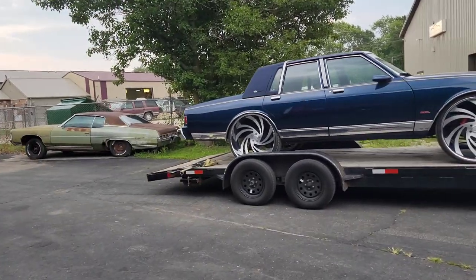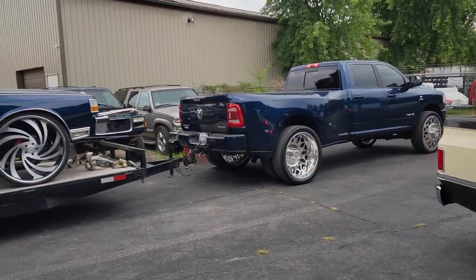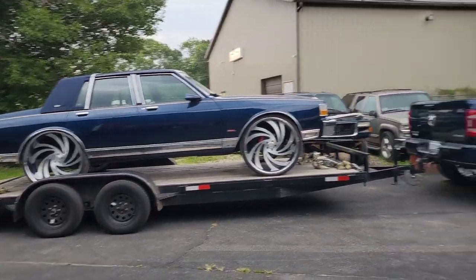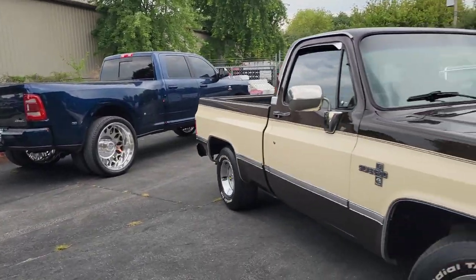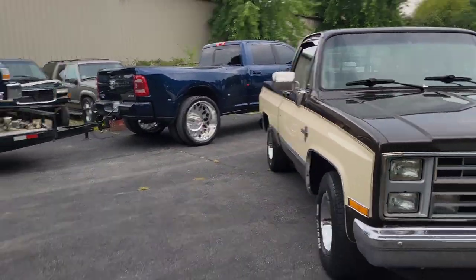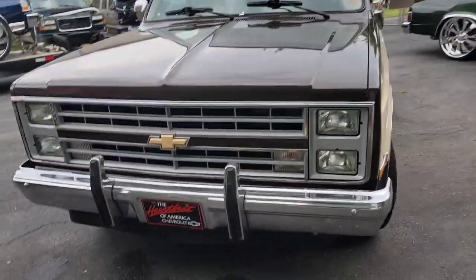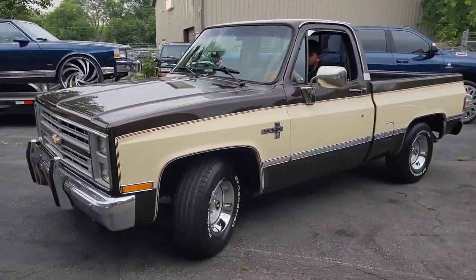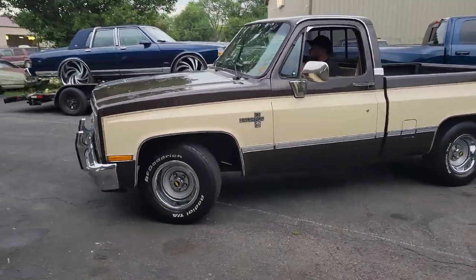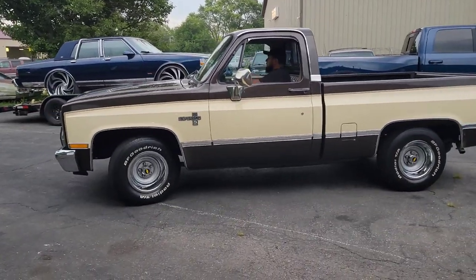Alright guys, we just got back from Bowtie Performance. Ooh, look at that combo. That looks good. But right now, we got some potential buyers looking at the C10. So this might be the last day with the C10. Right now, we're just discussing the numbers. They're going to go on a test drive, and we're going to see what they think.